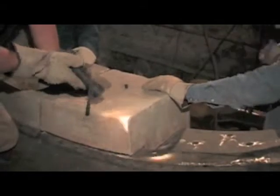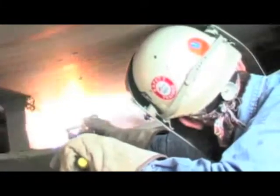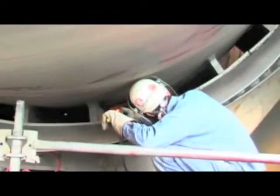After aligning the block and attaching the nuts to the bolts, the back of the nose block is welded to the steel retainer ring. Then the nuts and bolts are welded together to assure they won't back out.